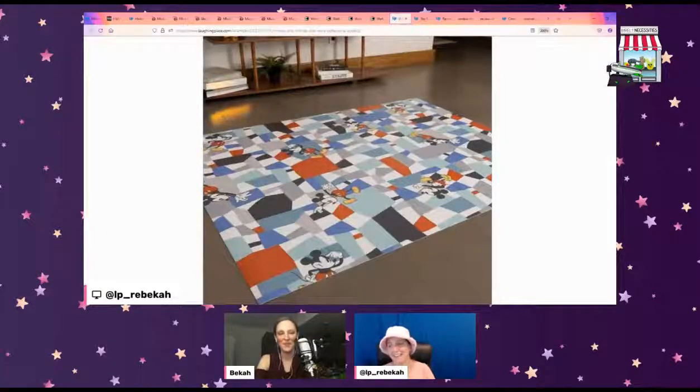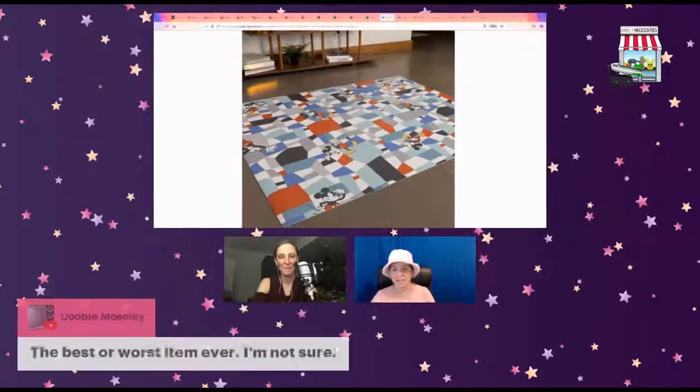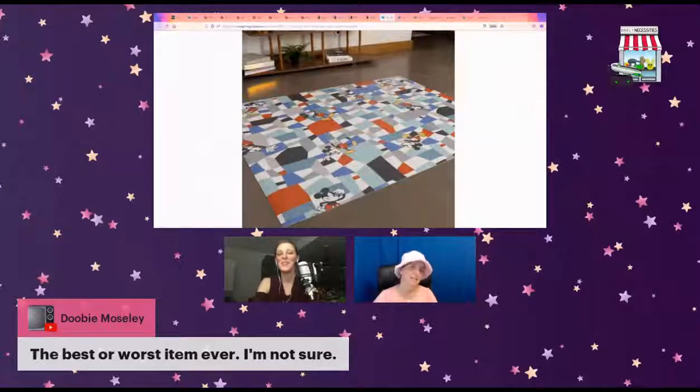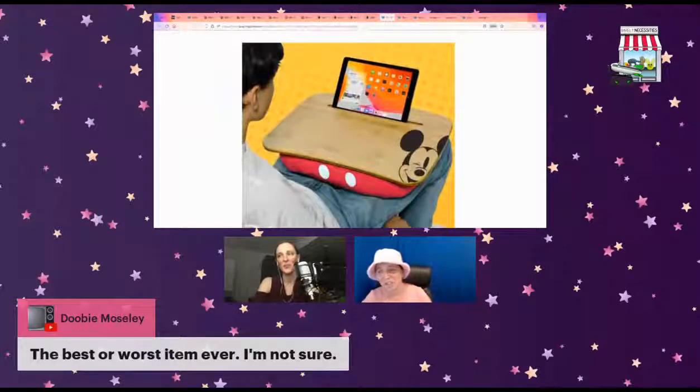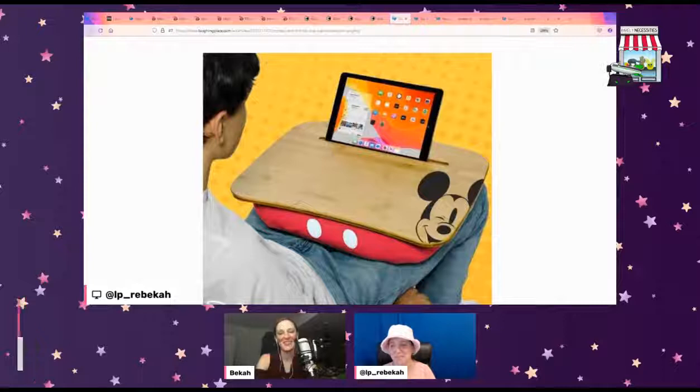Doobie is unsure. Best item or worst item? I'm unsure. I will say, I think the Grogu one looks weird, like sitting on him looks really weird, but I think the concept is pretty great. So I'm loving it. I'm wishing that my house was such that I could give one of these a try, because the idea is really appealing to me.